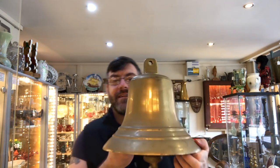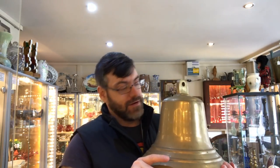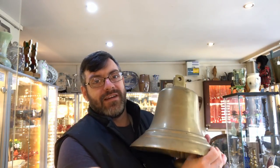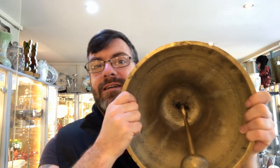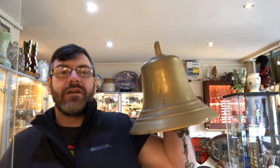Okay guys, so my favorite piece, starting off with the best. Are you ready? I don't know if it's off an old fire engine, an old fire station, or what, but we have a massive, massive bell. And loud. Sounds beautiful. Weighs a ton. Original clanger. It's got some numbers on the top, 9410. Really, really nice quality bell that does weigh a ton.